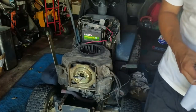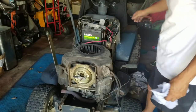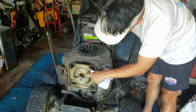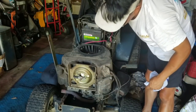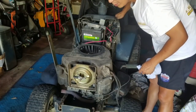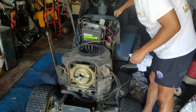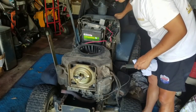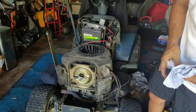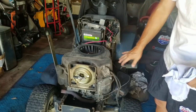Okay, so it looks like I got a choke cable worked out. Not perfect. I just made a loop at the end here for the push and the pull. So here, look at that. Pull, closed, push down, open. Pull closed, push open. So the choke is worked out. Carburetor looks clean from the outside.